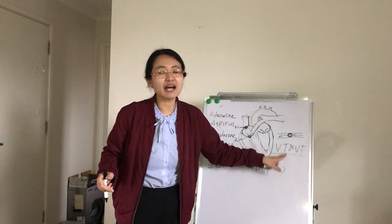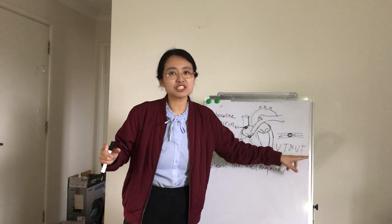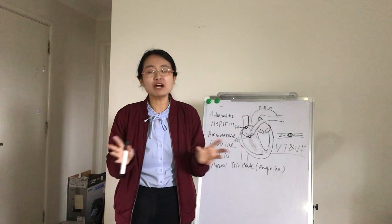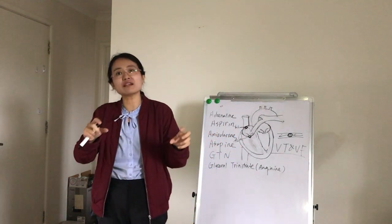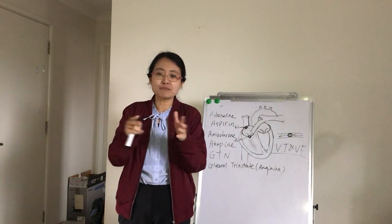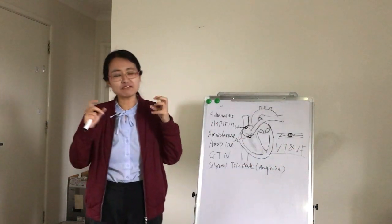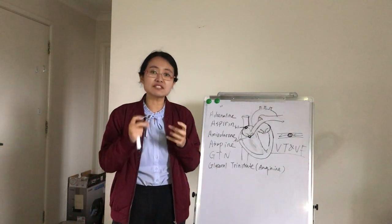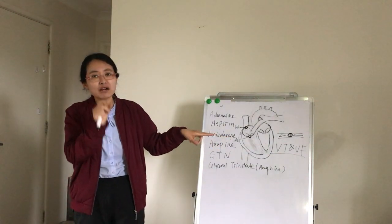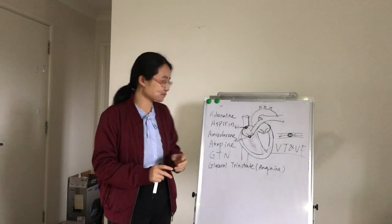VT is called ventricular tachycardia, a very fast heartbeat. VF is called ventricular fibrillation. Fibrillation will cause a very irregular heartbeat. The heartbeat becomes very abnormal. Normally the heartbeat is regular, and two beats have the same time interval. So ventricular fibrillation is a very, very serious condition, which means that the heartbeat is not regular. Amiodarone helps to correct the heartbeat, make it back to normal and become regular.